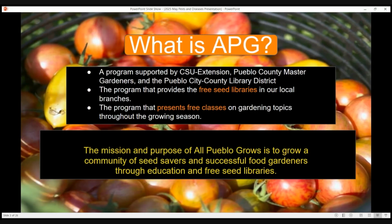All right, for anybody who doesn't know, All Pueblo Grows is a program supported by CSU Extension, Pueblo County Master Gardeners, and the Pueblo City County Library District. This is the program that provides the free seed libraries in our local branches, and it presents free classes on gardening topics throughout the growing season. Our mission and purpose of All Pueblo Grows is to grow a community of seed savers and successful food gardeners through education and free seed libraries.